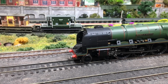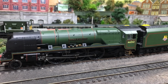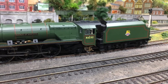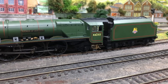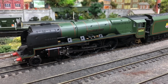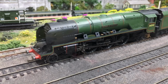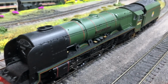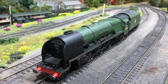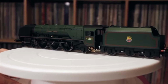For my number 3 locomotive, I've gone with Duchess of Montrose. This is a model which harks back to those days of Hornby 00, and I did, of course, have both the Duchess of Atholl and Duchess of Montrose models that were available from Hornby 00, albeit I got them second hand, but they were much loved models. So when Hornby introduced their fully super detailed version of Duchess of Montrose, I knew I had to have it, and I was not disappointed by this behemoth of a model.